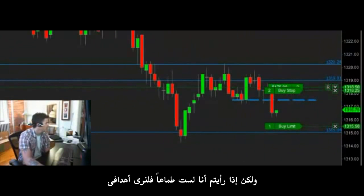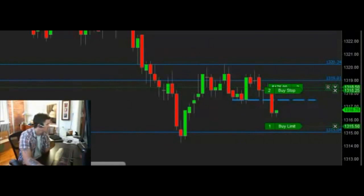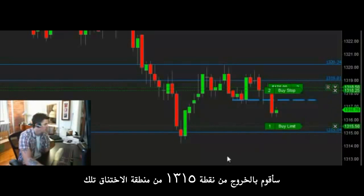If you look at where my targets are, let me just go ahead and draw this out. Let me put extend order lines. There we go. As you can see, guys, I'm not getting greedy with it. I'm not trying to buy them back up all the way at the lows at 13.14. I'm coming off 13.15.5. I'm coming off into the congestion area.